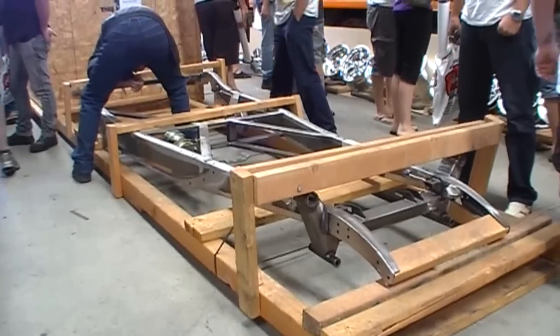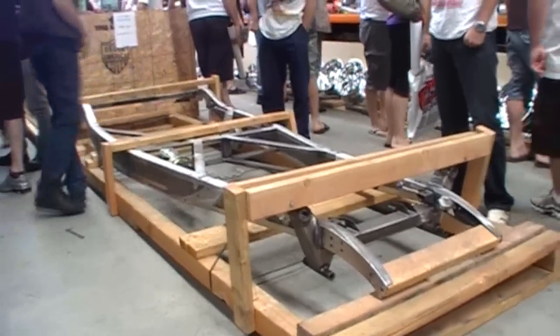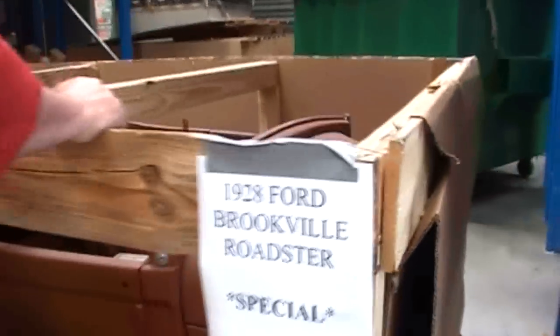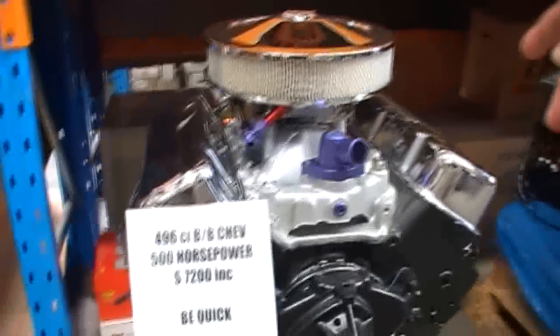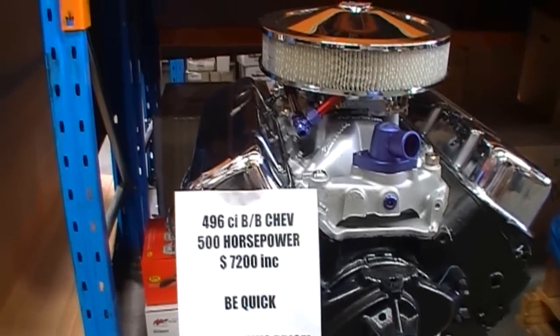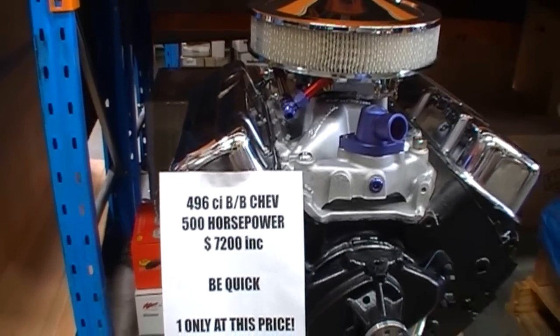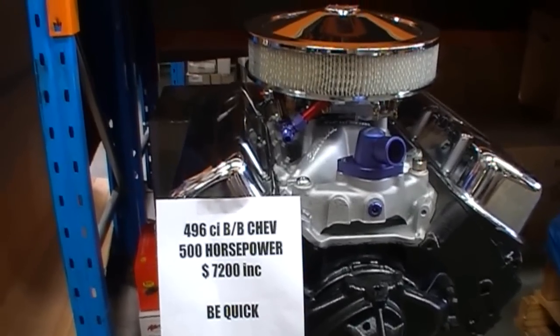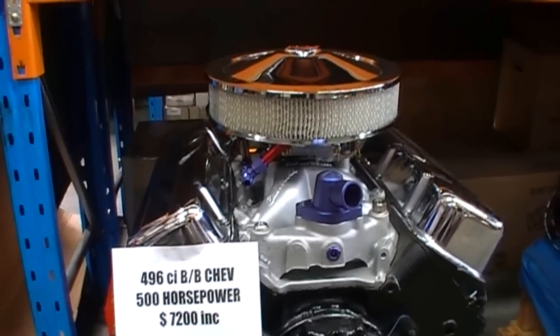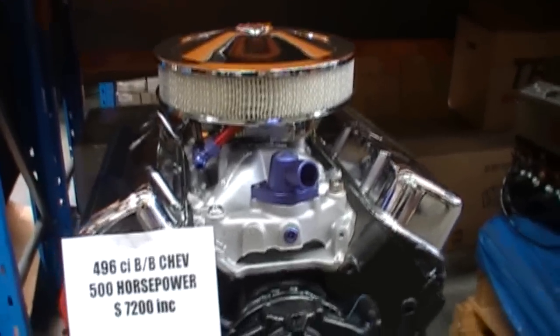2000. Last one. Yep. That's pretty much any right along. Yep. 7,200. 500 horsepower. Yeah. Is that it, basically?